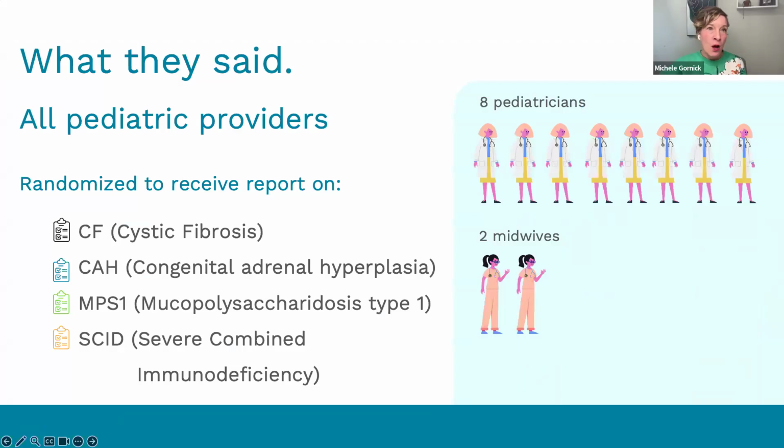Okay, so what they said. I'm going to present this in two different ways. The first way is all the pediatric providers. We spoke with 8 pediatricians and 2 midwives, so I'm grouping those as pediatric providers. And then I'm going to talk specifically about the cystic fibrosis test report receivers. But first, this is just the pediatric providers.